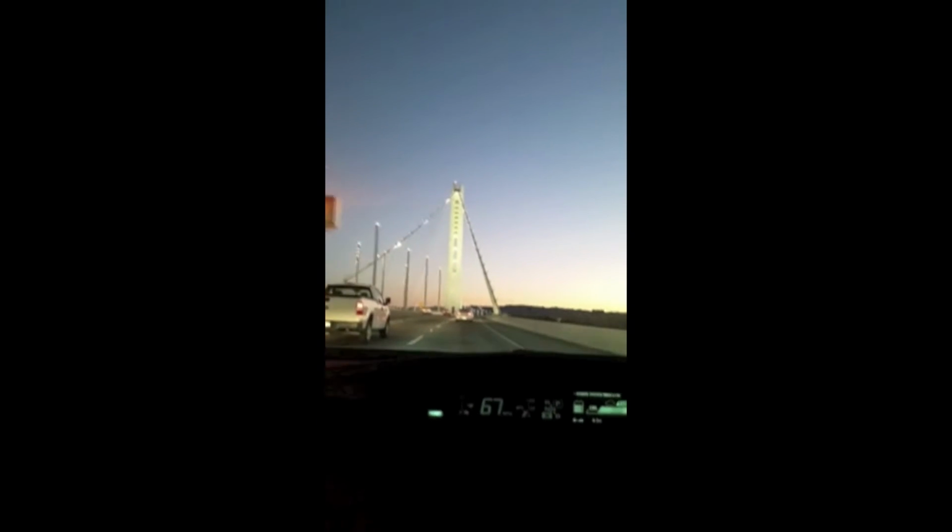And this is the new bridge. It's the new Bay Bridge. If you guys haven't seen it yet, I'm pretty sure you all have. It's been rebuilt for a while now. It looks really nice.